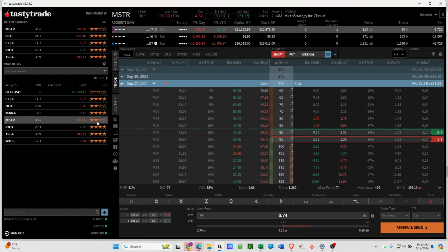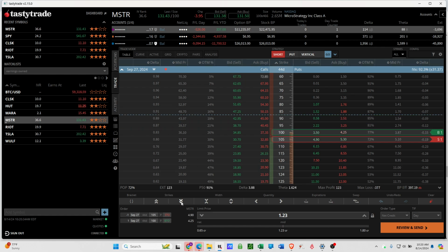Tastytrade gives a little star rating as well. And the liquidity on MicroStrategy is just 2 stars. So it has not really gotten that much better after the split. Now, if this becomes way more heavily traded, I suppose that could change. But I don't want to get into this. This is not even that great for educational purposes.